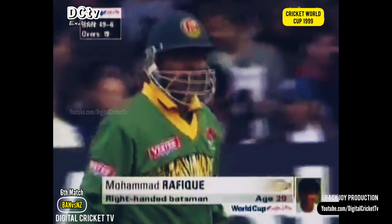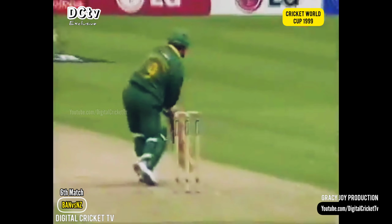New batsman Mohammad Rafiq. That was the end of the over for Chris Cairns. 2 off the over and a wicket. So it'll be Larsen to continue, and he'll be bowling to Rahman.